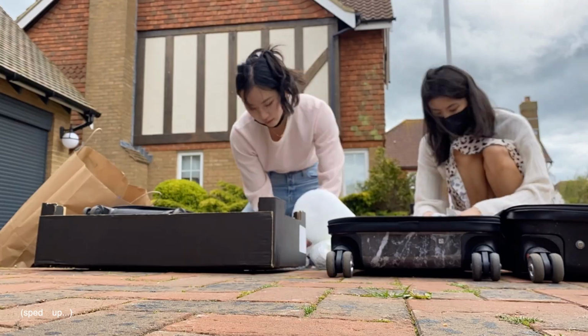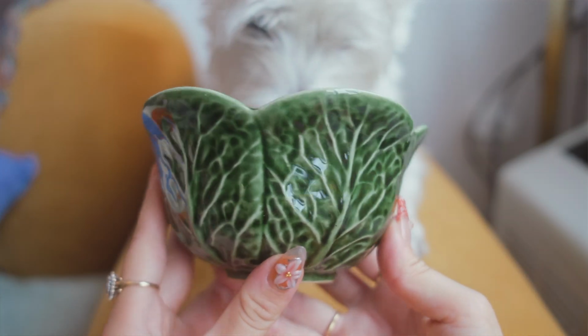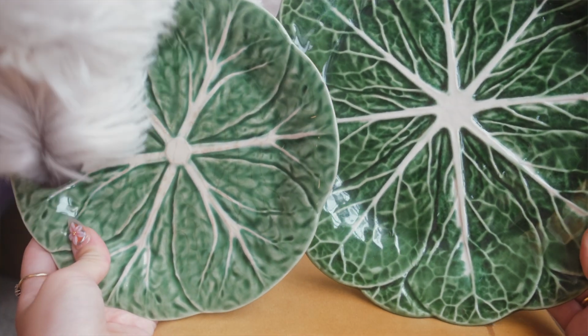I'm very happy that they decided to sell it because I brought this back to London, flew it all the way down to Toronto, and then drove it down to New York, and that was the first time I opened up the box and properly used all my cabbage crockery. It is such a staple in my home, and every time someone visits, they love it. They love eating from it, drinking little tea lattes from it, so yeah, that is my prized possession of cabbage crockery.